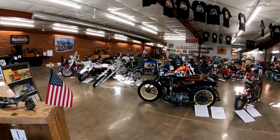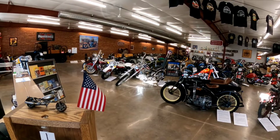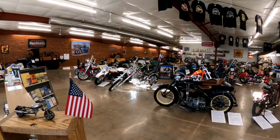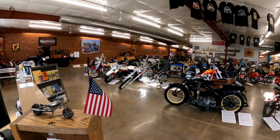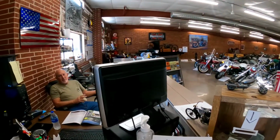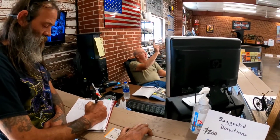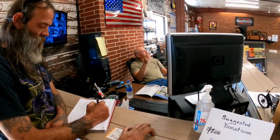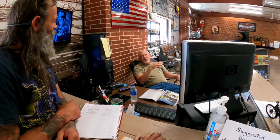Looks like we got the Easy Rider bike over here. Yeah, those are replicas. Are they? Pretty good replicas. When they made the movie, they had 2 of each. Two Captain America and 2 of the Billy bikes. Fonda rode Captain America and Dennis Hopper rode the other one. Yes. 3 of those 4 bikes were stolen.